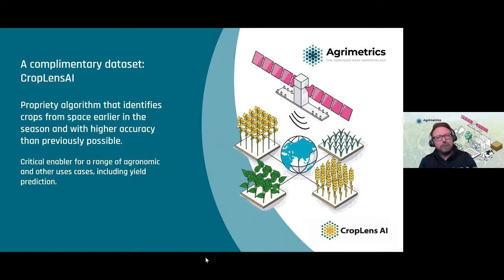So it's very useful, but particularly if you want to use those crop-specific variables. CropLens AI is a great way for you to identify what that crop is before you make use of those crop-specific variables. And if you want more information about CropLens AI, please get in touch.